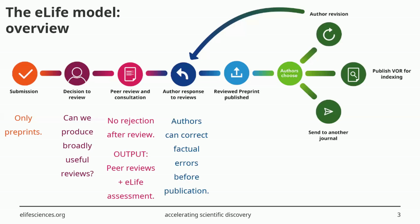Here, the authors have 2 weeks to address some factual errors in the reviews, because this is going to be made public on the website. So if there's a blatant mistake by one of the reviewers, the authors can get back to us and say, wait a minute, please, this has to be corrected. However, then it's published, and there's immediately a DOI associated with the paper.